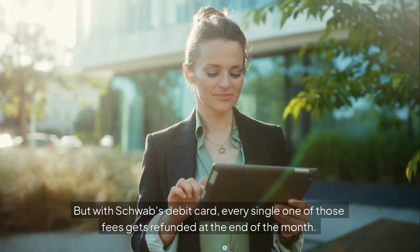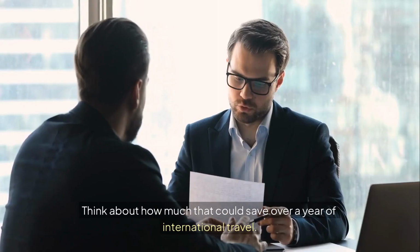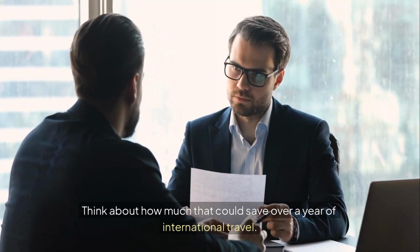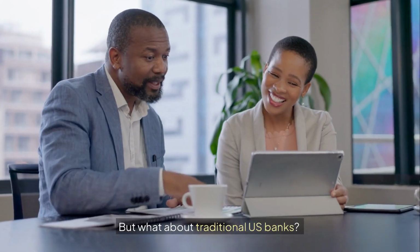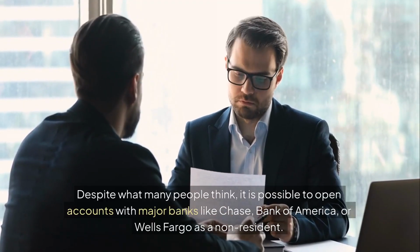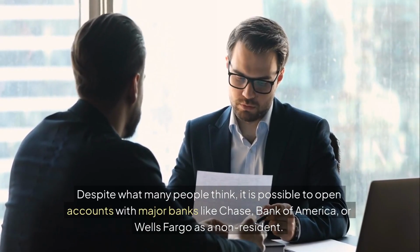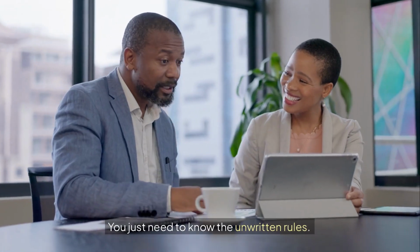But with Schwab's debit card, every single one of those fees gets refunded at the end of the month. Think about how much that could save over a year of international travel. But what about traditional U.S. banks? Despite what many people think, it is possible to open accounts with major banks like Chase, Bank of America, or Wells Fargo as a non-resident. You just need to know the unwritten rules.